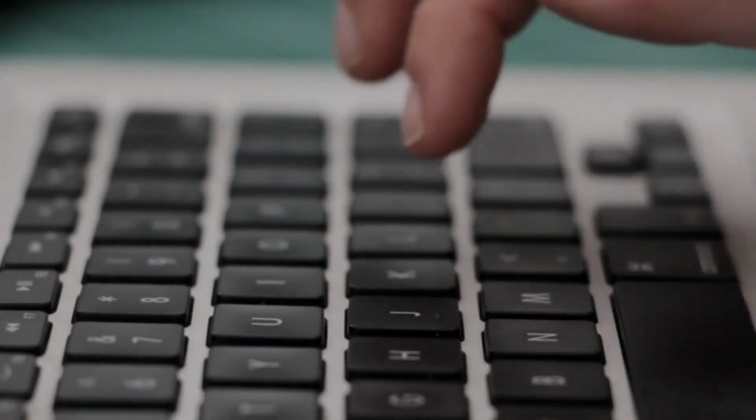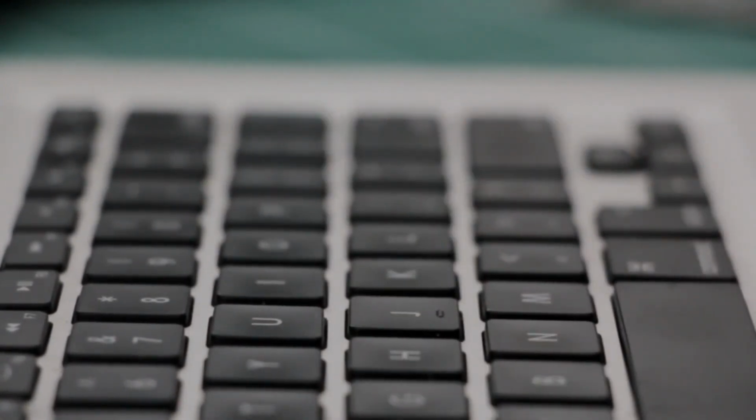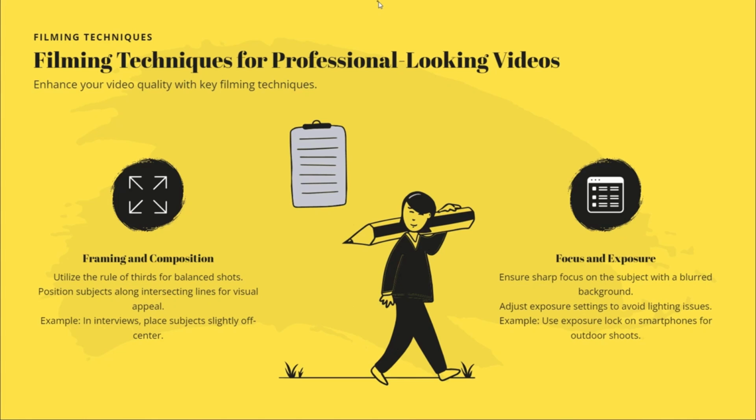maintain consistent lighting. Also, stability and movement is a very important parameter, wherein you can use a tripod or a stabilizer to avoid shaky footage. For dynamic shoots, use smooth controlled movements like panning slowly from left to right. So, whenever you're demonstrating a product, use a slow pan to showcase the item from different angles.